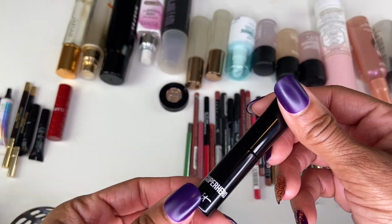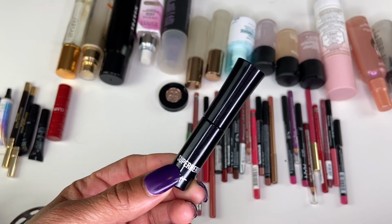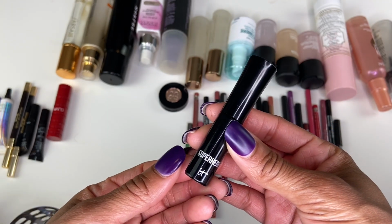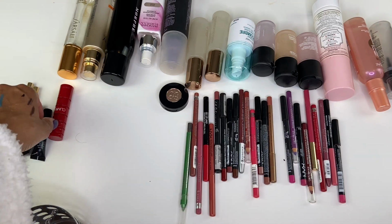Adds tons of volume and length, but this sugar clumps really fast, which is why I was like, wait, don't open this yet. So I used to only purchase this one when it went on sale, and it went on sale pretty often at Ulta. So I would recommend it, but it just clumps fast.